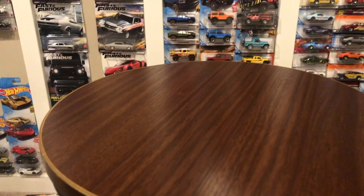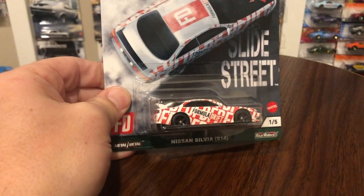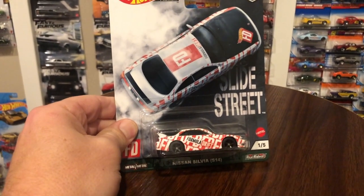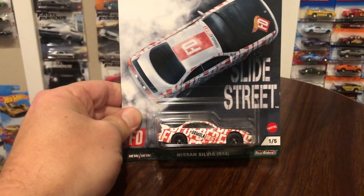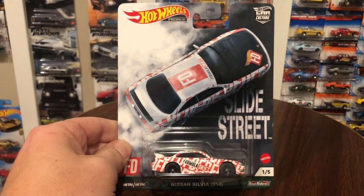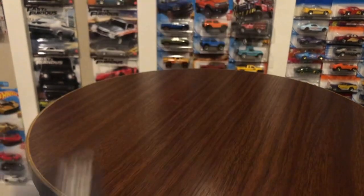Some of the newer Car Culture that I got for Christmas this year. This is the Nissan Silvia S14 out of the Street Slide series. A lot of you guys have this one already, but I had not been able to find one. So luckily, I got this as a Christmas gift this year. So super stoked to have that.